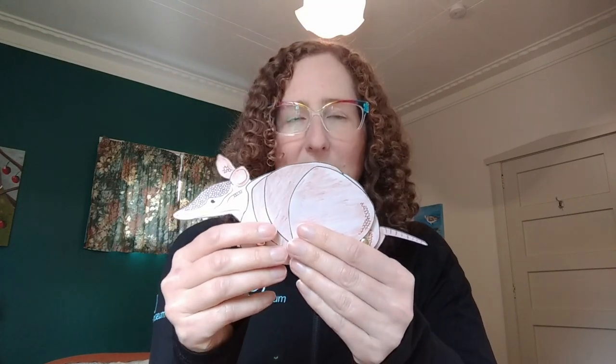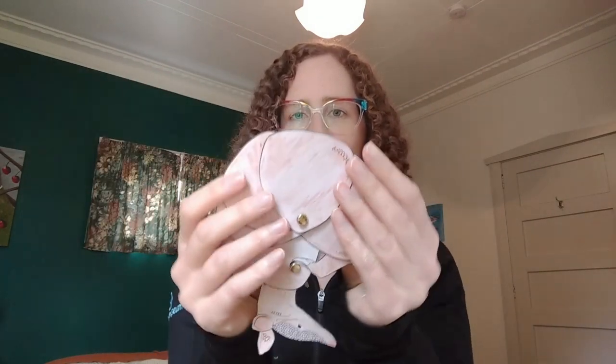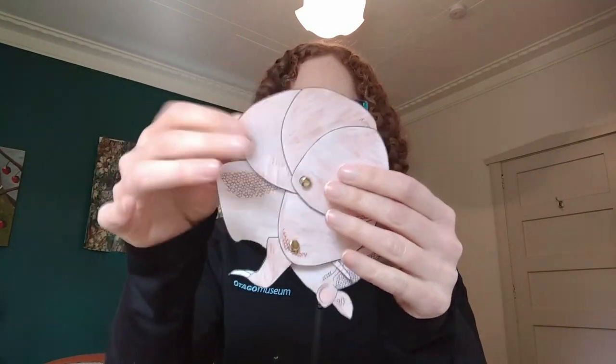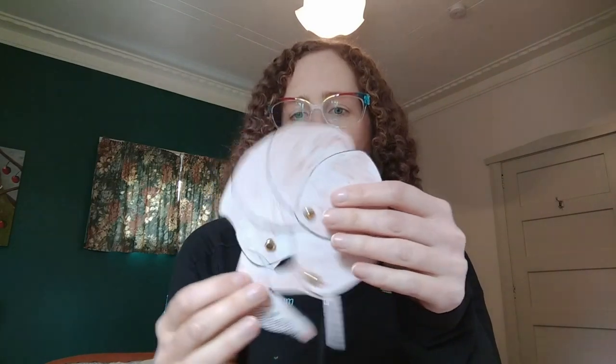Armadillos are known for their ability to roll up into a ball to protect themselves from predators like this. But actually only one species can do that. That's the three-banded armadillo. Most armadillos, when they're going to get attacked by a predator, use their sharp claws at the front. They dig a hole really quickly, they get down into it, and that protects their vulnerable belly, and then they just leave their armor exposed on the outside.